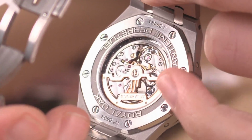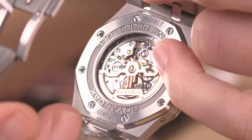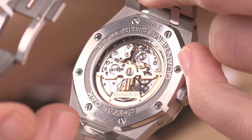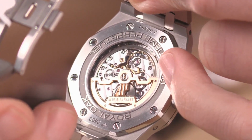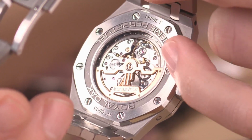Now you can see that the finishing here is also higher than what you get on a standard Audemars Piguet 4302 or 3120 automatic, and this is important because the low production rate of these watches is principally due to the low production rate of the movement.